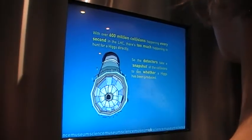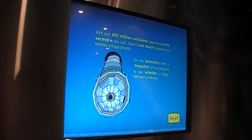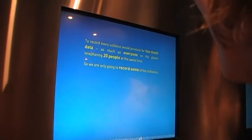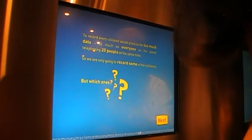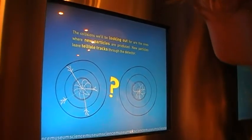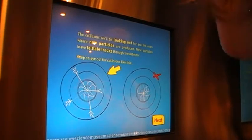Press go. 600 million collisions happening every second, 40 million pictures, but more than one collision in each picture. We take a snapshot to see whether Higgs has been produced. Yes, next. To record every collision would be far too much data, as much as everyone on the planet telephoning 20 people at the same time. Now I don't understand that, because if everybody's telephoning, who are these other 20 people they're going to talk to? But anyway, carry on. So you can see the event on the left is much more interesting than the event on the right. Those are the ones we're going to concentrate on.